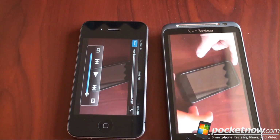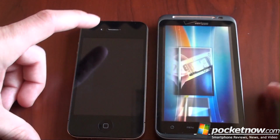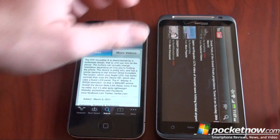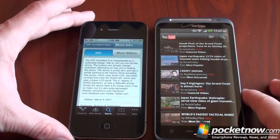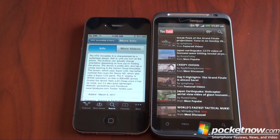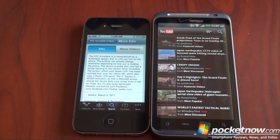Okay, so we got the Thunderbolt again loading the video first. Actually, significantly faster. Okay, this is too loud here. It is actually about 3 or 4 seconds faster in getting the video on the screen compared to the iPhone, which is quite impressive. In terms of playback quality, you really couldn't tell from this particular angle, but they looked about the same. They both can do high-quality YouTube videos to take advantage of the higher resolution if people are uploading sort of near HD quality.